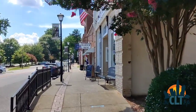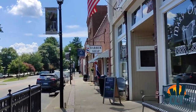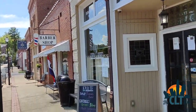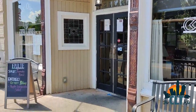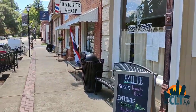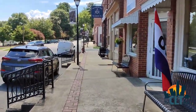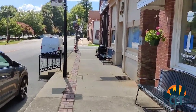Waxhaw is such a charming small town. There are, I don't even know how many restaurants down here now. I feel like it's about 20 restaurants or something like that. I might be exaggerating, but within the town limits. Here's Mary O'Neill's right here. But the downtown Waxhaw area, one of the things I love about it so much is that it's just so walkable. Just a small little area down here.